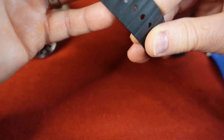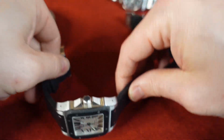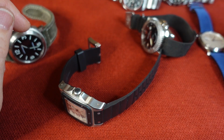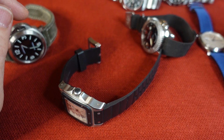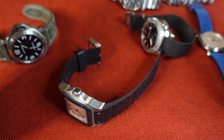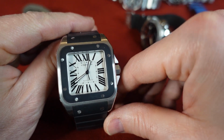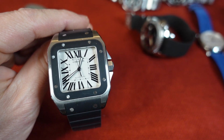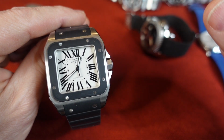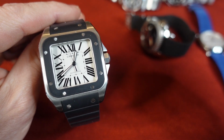I really am starting to really like what Cartier's doing. They had a great week at Watches and Wonders a couple weeks ago, and some really awesome releases. And like I said, I like what they're doing. I could definitely see myself adding another Cartier down the road, and even another Santos. I mean, there's so much variation with the Santos, right? This is a discontinued model. I bought this in the secondary market.